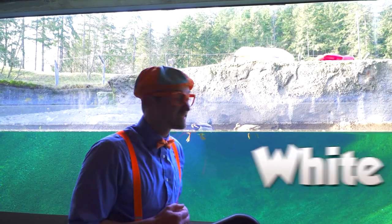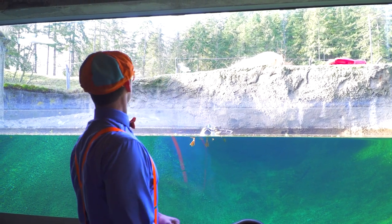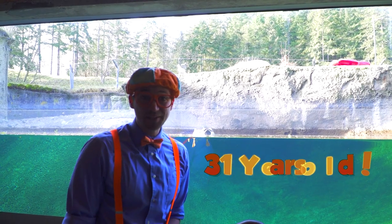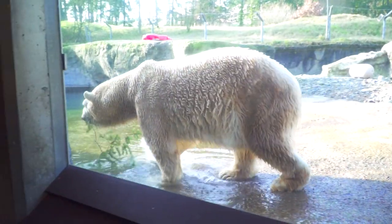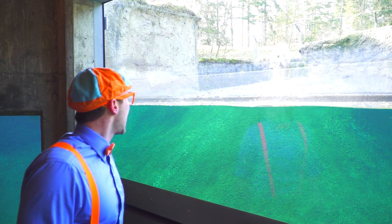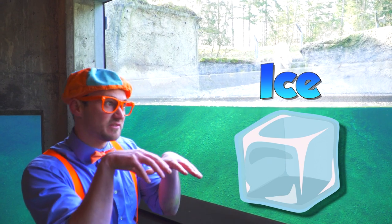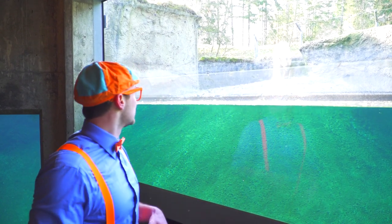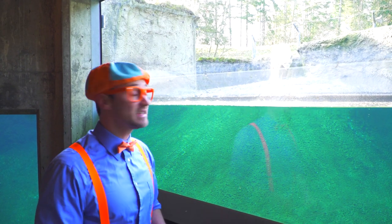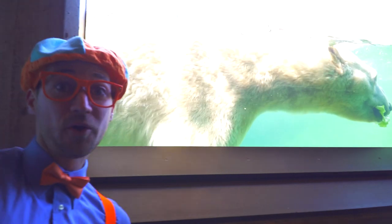Are the color white. That polar bear, yeah, his name is Boris. And he's 31 years old. Boris was rescued from a traveling circus in Mexico. And it's really important to have ice so polar bears can hunt off of and get seals in the Arctic. So we should be really aware of what we do to our planet so polar bears can have a lot of ice. Whoa! Boris is so pretty.